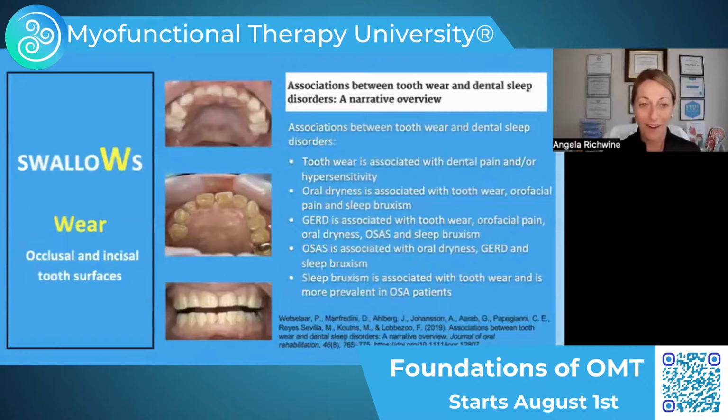W for wear. We're looking at the occlusal and the incisal edges of the tooth surfaces. This isn't just limited to the dental office. Any medical professional can see, even if not looking into the mouth, when someone speaks, you can see the teeth most often. And you can see on that very bottom picture there that those incisal edges are straight across.